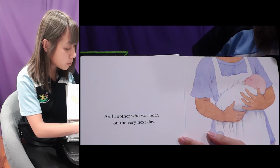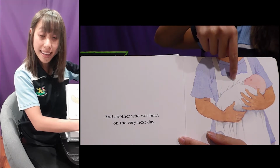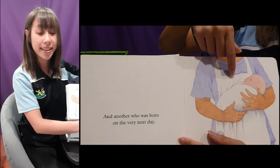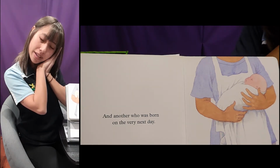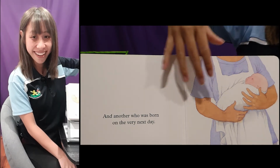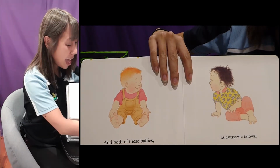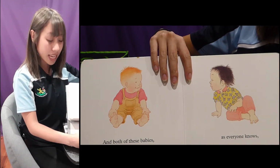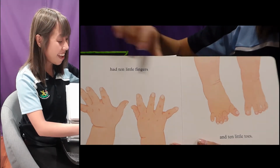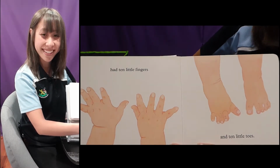And another who was born on the very next day. It's a baby, and he's sleeping. Shh, let's turn the page and see. And both of these babies, as everyone knows, had 10 little fingers and 10 little toes.